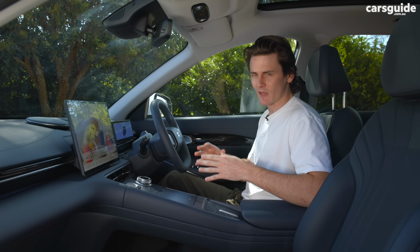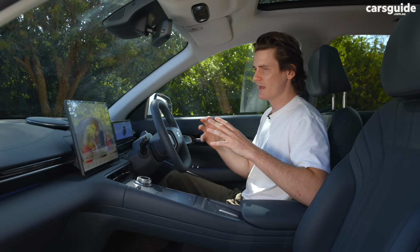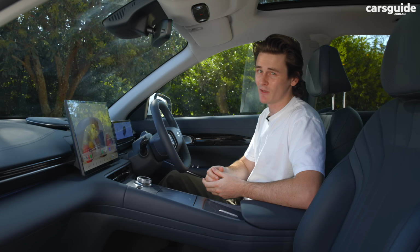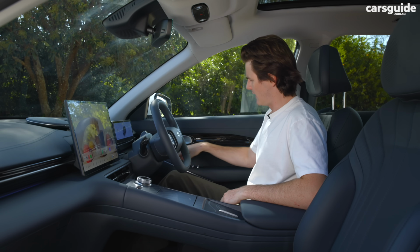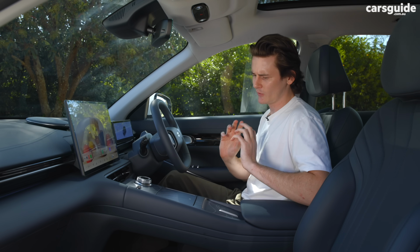Also, the materials are sort of not necessarily premium, but they're certainly on par with or slightly better than your average combustion-powered SUV at this price. You've got soft touch up here on the doors, soft on the dashboard, and this armrest is actually nice and yielding to your elbows. Same with the door. So Geely's got a lot of the basics right, including storage as well.